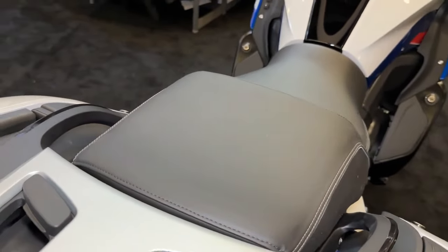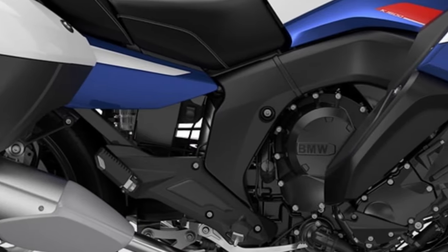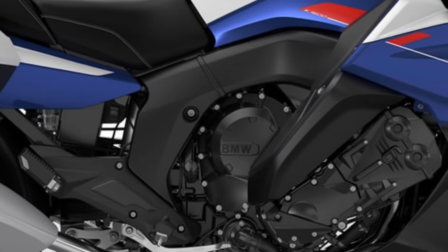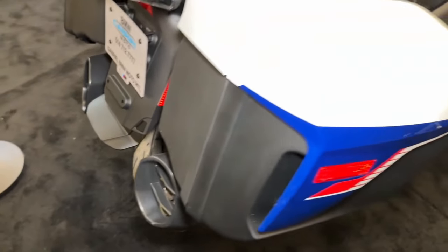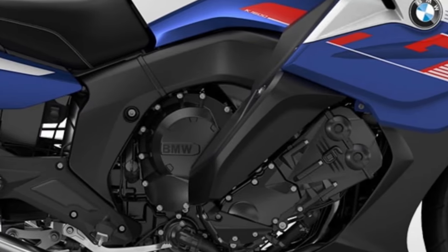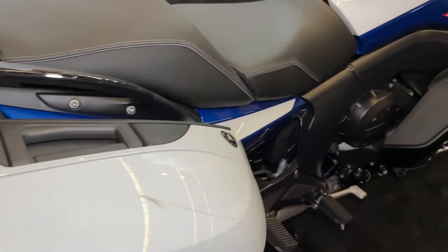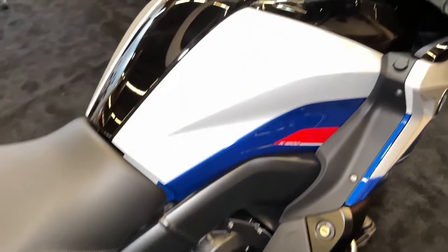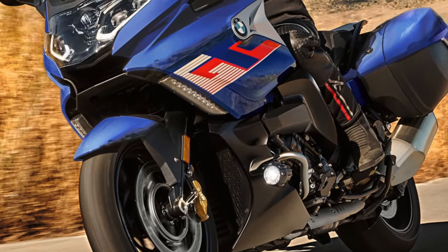The K1600 GT's advanced braking system features dual floating discs at the front and a single disc at the rear, coupled with BMW's Integral ABS Pro. This setup ensures powerful and reliable braking performance, even under heavy loads or challenging conditions. The motorcycle's cornering ABS system further enhances braking safety by adjusting brake force based on the lean angle.